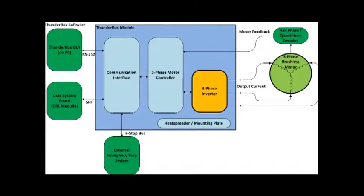In order to drive a motor, the ThunderBox includes a high-performance 3-phase inverter constructed from MOSFETs. This inverter switches current into the 3-phase motor that's shown, and also senses the current that is being driven into the motor for control. The 3-phase inverter is controlled by a 3-phase motor controller. This motor controller is centered around a motion control processor from Performance Motion Devices. It generates PWM signals to control the inverter bridge, and also receives feedback in terms of motor current from the inverter, and also through motor sensors such as a quadrature encoder and Hall phase position sensors.